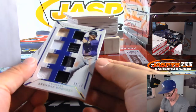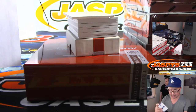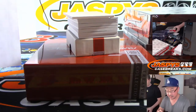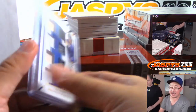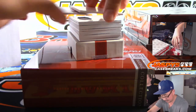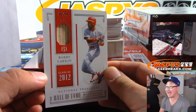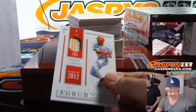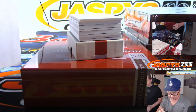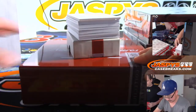We got Brendan Rodgers, 23 out of 25. 8 swatches on that one. That also goes to Sean. So good start for Sean. Nice, Daniel. Welcome back. Got Barry Larkin, 88 out of 99, piece of his bat. That goes to Aaron Pettit. Hall of Famer Barry Larkin.